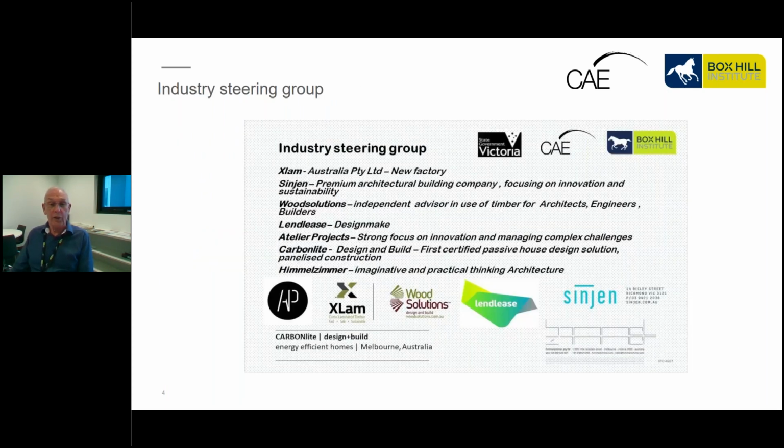This is our industry steering group. These are the people who work with Box Hill in the initial stages to get these qualifications up and running. And everyone from our steering group has a unique opportunity to impact the construction area in areas of sustainability, advanced technology, and most of all, are sensitive to the timber construction industry.